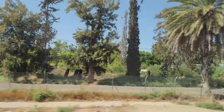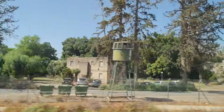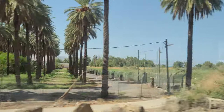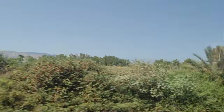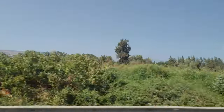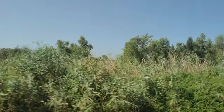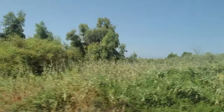All of them are agricultural settlements, but today many of them also have factories, and they have become very rich. Take a look, we are driving now under the Golan Heights, remember? Now think about it. From 1948, the War of Independence of Israel, when Israel was attacked by 7 countries, even though there were only 600,000 Jews here, we won the war. That was the first miracle.